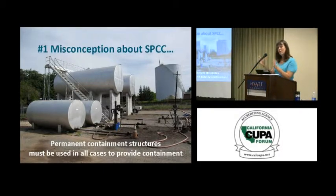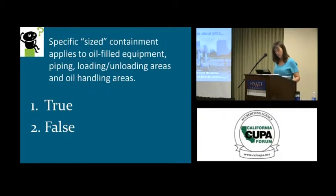So maybe it's okay to have absorbent materials ready to go for the most likely discharge, but if we're talking about a catastrophic failure of a tank, then passive containment, something that's going to be there no matter what, is the superior type of containment, and that's what EPA states in the rule. But there is flexibility. So just remember, as CUPA inspectors, that it's all performance-based.